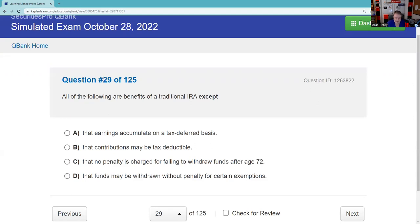Yeah, that's a good thing. That no penalty is charged for failing to withdraw funds. You should definitely know that's not true. There are required minimum distributions. That the funds may be withdrawn without penalty for certain exemptions. True. So the answer is C.